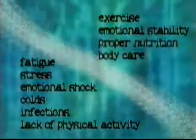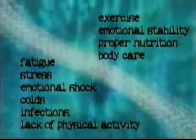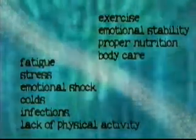Lymphangions work in conjunction with the autonomic nervous system, and because of this, their action can actually be hampered by fatigue, stress, emotional shock, colds, infections, or lack of physical activity. Conversely, exercise, emotional stability, proper nutrition, and care of the body create positive lymph flow, thus enhancing the immune system.